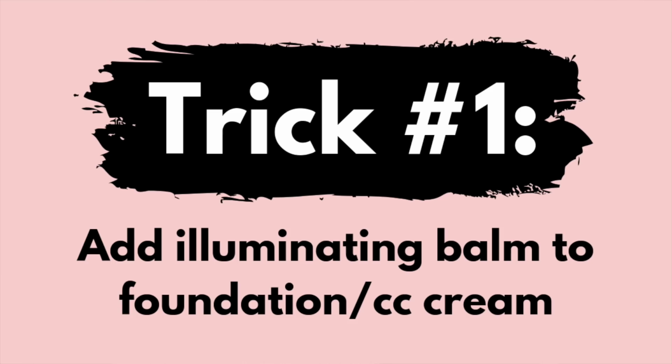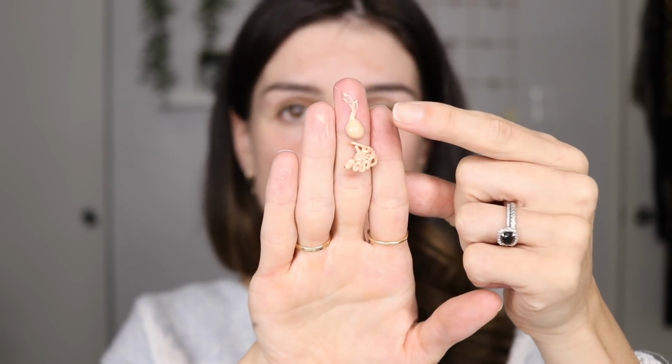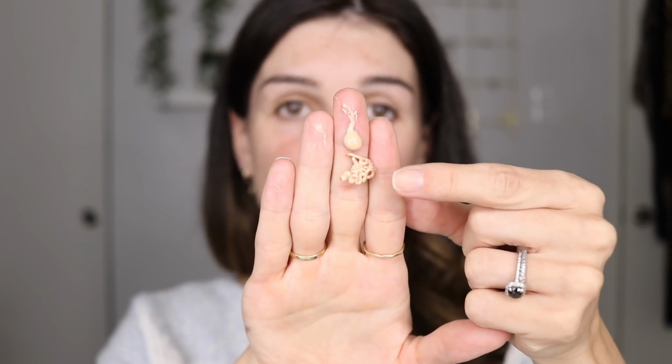Now that my skin is all prepped and primed, I'm ready for the makeup. Trick number 1 is using an illuminating balm to mix in with your foundation or CC cream. I always prefer to err on the side of lighter foundation application, so I actually just use a tiny pump of CC cream, which you can see on my finger there. But then I use a couple pumps of this illuminating balm. As you can see on my hand, it's actually like a 1:2 ratio, so I only use 1 pump of the CC cream and then I use 2 pumps of the illuminating balm.